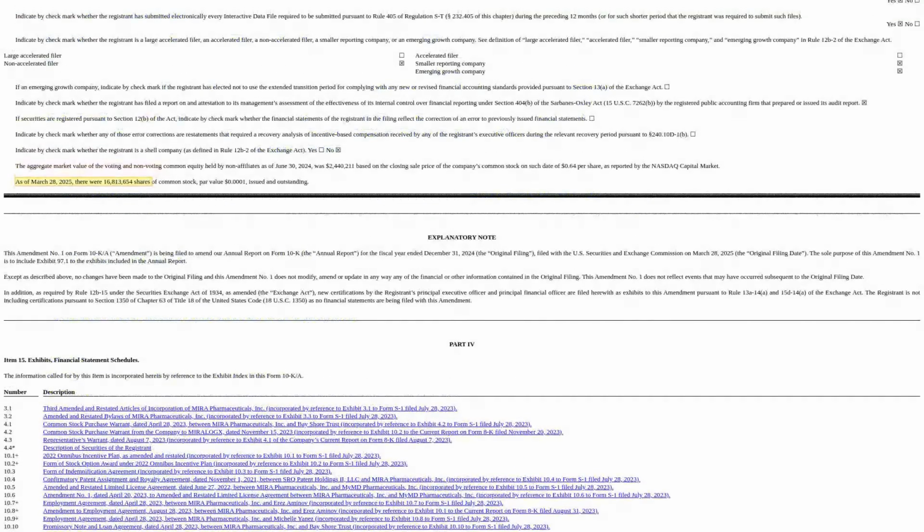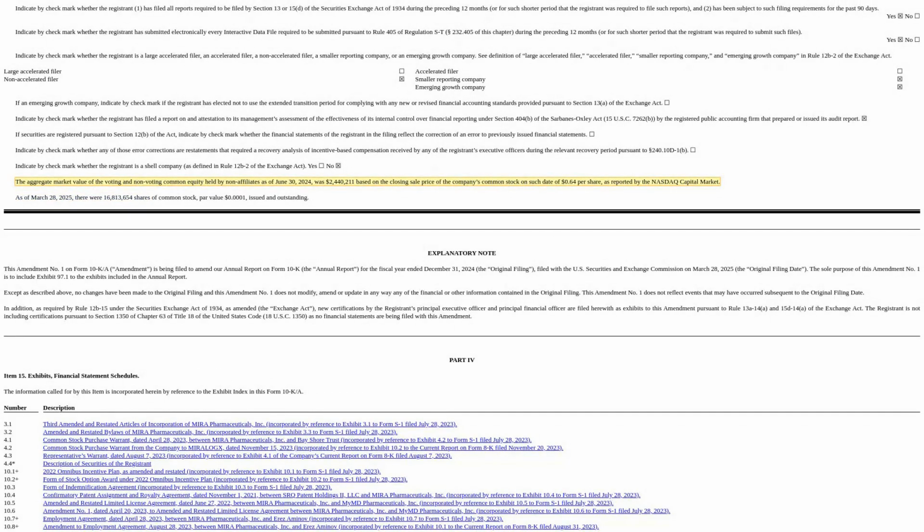Before we go deeper, let's look at some basic numbers. As of late March of 2025, MIRA Pharmaceuticals had about 16 each share has a par value, which is like a face value of a tiny fraction of a cent. Also, back in June of 2024, the total market value of shares held by people not closely tied to the company was about $2.4 million. This is based on a share price of around $1.64.